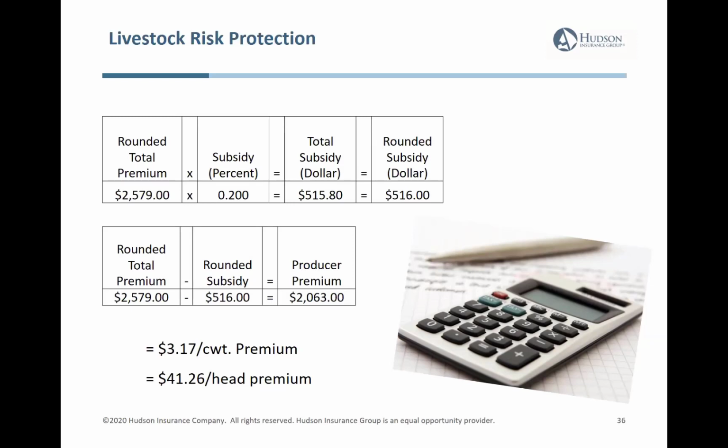If you were to write the same endorsement back on January 31st of 2021 with the new subsidy at 35%, the subsidy would have been around $903, and the producer premium would have been reduced to about $1,600. So you can see that raising the subsidy level really does make this a better product for guys who are just looking for break-even protection, or worst-case-scenario protection if the bottom fell out of the market.